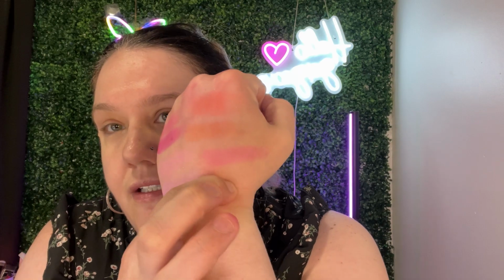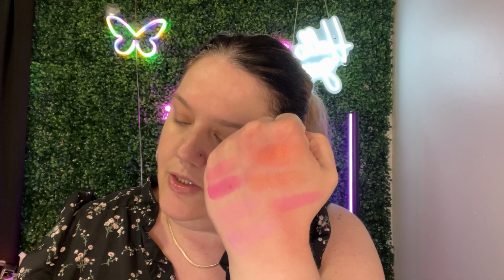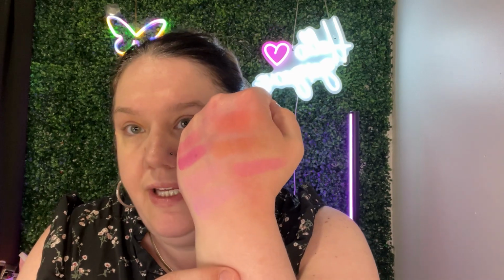This is really pigmented. The formula is really nice. It blends out beautifully. So there's Dragon Fruit Days. And you get a mirror. Their new packaging comes with a mirror. And it's just a really pretty color. I can't stop staring at it.